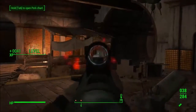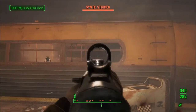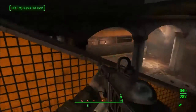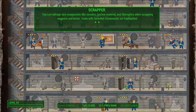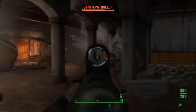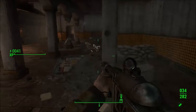There we are. Boom. And we've got a level up. Gonna take care of that soon as we got the synth situation sorted out here. Where's Glory even? Not around here. Let's just get us the next perk. Bloody Mess, plus 15% damage. Always good. Probably only if you hit those, so there we go.